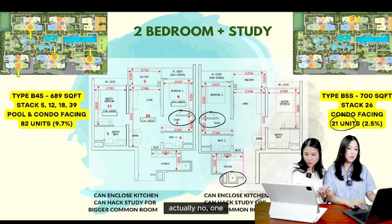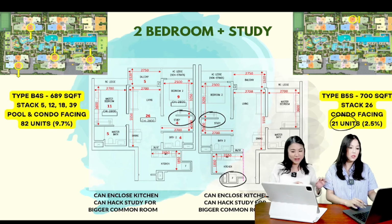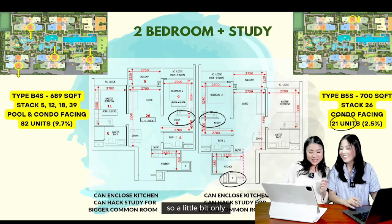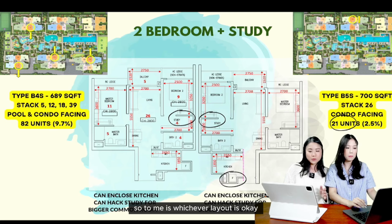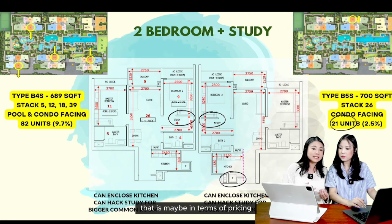Actually no, a bit only lah. A bit only, 12. But my math cannot math now, 11. Okay, yeah, so a little bit only. Actually, it's just the flexibility that is very attractive. Correct. So to me, whichever layout is okay, so long as you find one that is in terms of pricing the most reasonable.